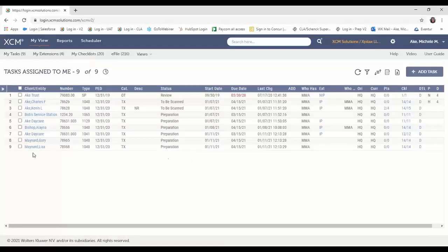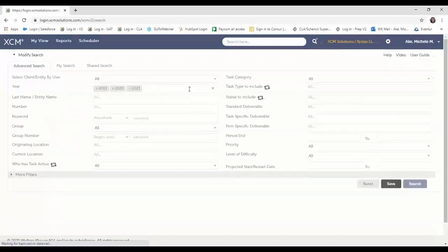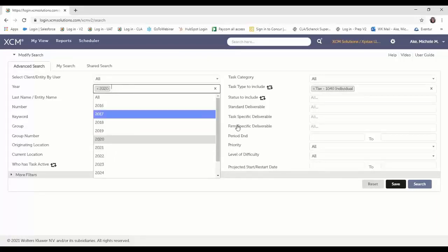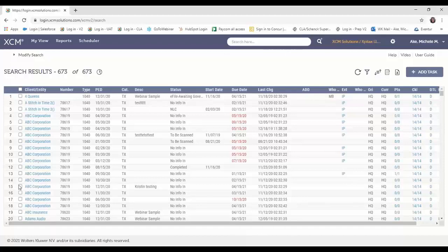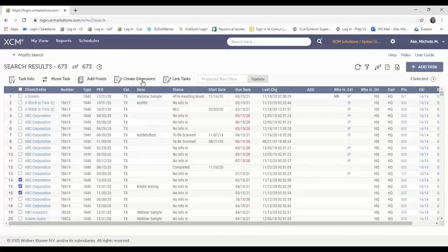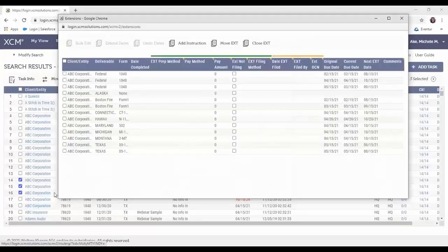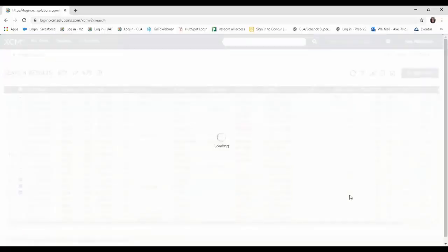To create extensions in bulk, you can also do that from the My View page, clicking two items here, or from the search page. It works exactly the way it does on the My View page. If I want to search up some 1040 tasks for 2020 and I want to create extensions, I can very easily just pick and choose. And as soon as I do that, I have the ability to create extensions in bulk. When you create them in bulk, you'll see all the different, sorry, I picked three of the same client names, but you'll have all of the deliverables for all the different entities showing here. You can do bulk updating and things like that, which again, I'll show you in a moment. But from here, again, just closing that and refreshing will then give us an open extension.